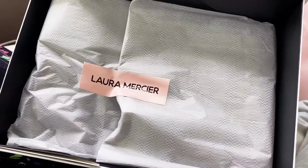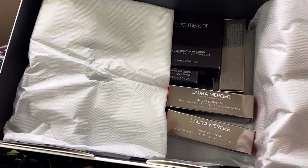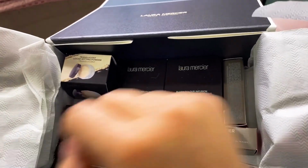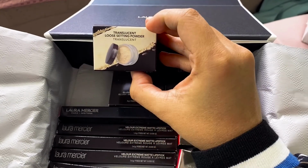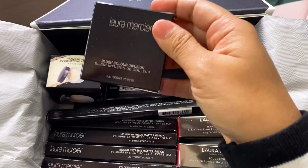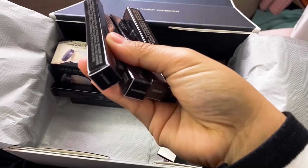So let's begin. Let's start off with this Laura Mercier box. They always send me stuff and I'm so happy. So here's the box. These are their new long wear lip liner right here. I'm such a fan of Laura Mercier. I've been using them for a while now, ever since I started using their translucent powder. So we have the translucent loose powder here. This is my favorite. And then we have their blush infusion lip liners.